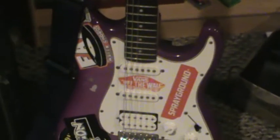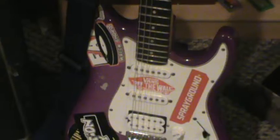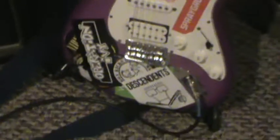If you can't tell, it's covered with various stickers. So we have Descendants, Operation Ivy, Fat Records. There's a sticker I got at a convention. A Vans Off the Wall sticker, they actually came with the shoes I got. Sprayground, they make backpacks. Boy Kicks Girl, you can see a Weezer sticker under there as well, a Nirvana and a Sublime sticker. On the back, nothing too fancy, just more bands.